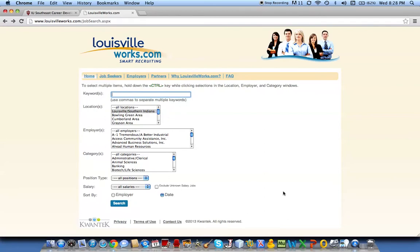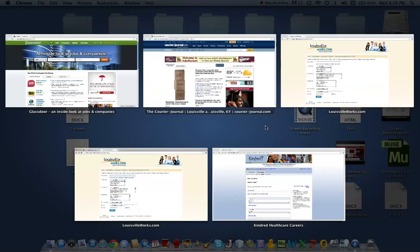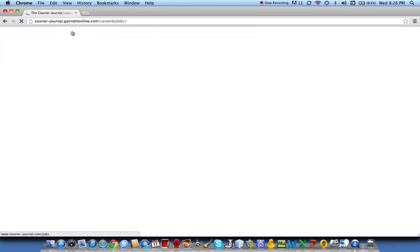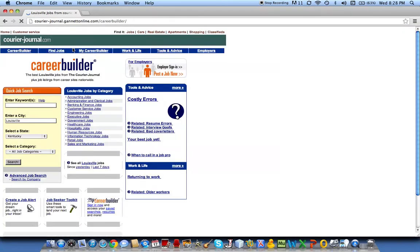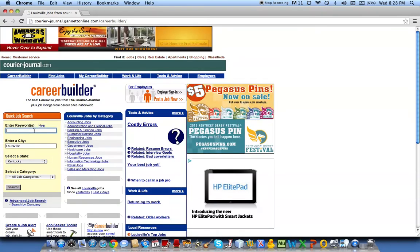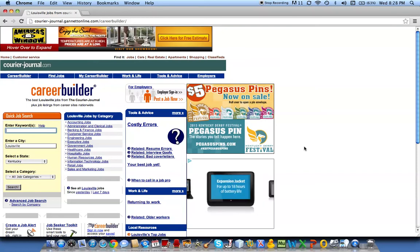Another website that I use, it's more of a national website, is found in the Louisville newspaper's CourierJournal.com. Once you click on jobs in the upper left-hand corner, it'll take you to CareerBuilder.com. Say you've had some informatics coursework, and during that coursework you've decided that project management interests you.